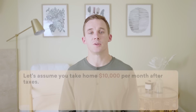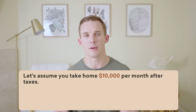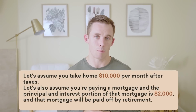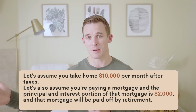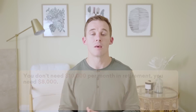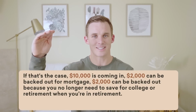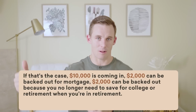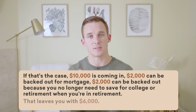Here's an example. Let's assume you take home $10,000 per month after taxes to use a nice round number. Well, if $10,000 a month is coming in, but you're paying a mortgage, and let's assume the principal and interest portion of that mortgage is $2,000, and that mortgage will be paid off by retirement, well, you don't need $10,000 per month in retirement. You need $8,000 because $2,000 of those expenses will be gone. Then let's also assume you're saving a couple $1,000s per month to send kids to college or to a Roth IRA or whatever it is. Well, by the time that you retire, you don't need to save for retirement and you've likely sent kids to college or maybe have some money saved up to cover the rest. Well, if that's the case, $10,000 is coming in, $2,000 can be backed out for mortgage, $2,000 can be backed out because you no longer need to save for college or retirement when you're in retirement. That leaves you with $6,000.